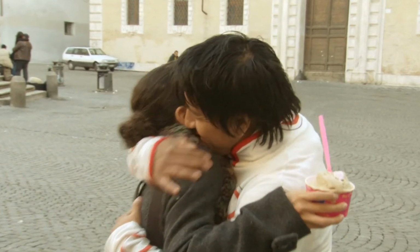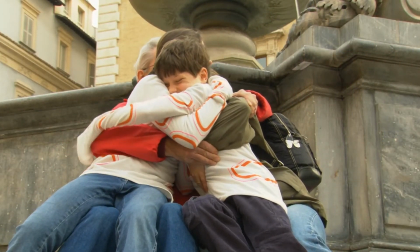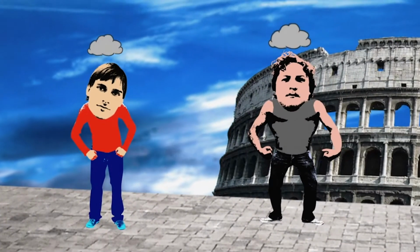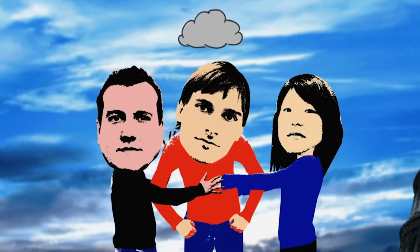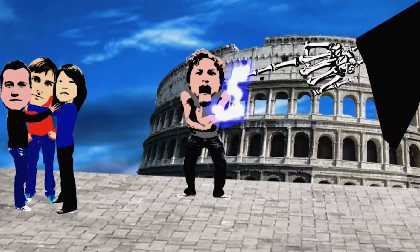But before all you cynics turn off, why not ponder on this fact? Hugging may actually help you live a longer, happier and healthier life. Studies have shown that hugging causes the brain to release hormones that make you feel relaxed and happy. Hugging also leads to a reduction in the release of stress hormones, chemicals that are linked to heart attacks. And this could explain why single people are more likely to get heart attacks than people in loving relationships.